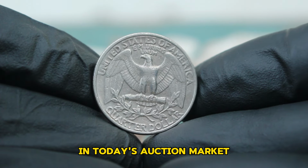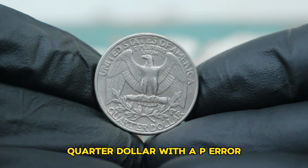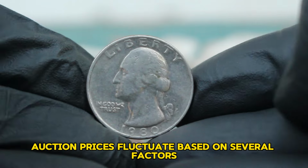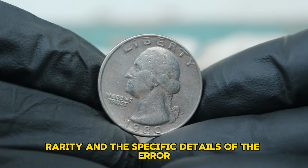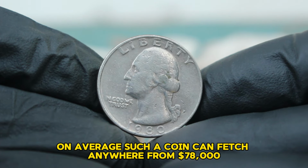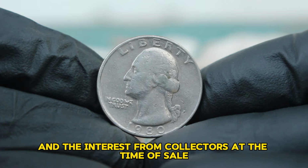In today's auction market, the value of a 1980 silver Washington quarter dollar with a P-era mint mark in fine condition can vary. Auction prices fluctuate based on several factors including demand, rarity, and the specific details of the error. On average, such a coin can fetch anywhere from $78,000 depending on the specifics of the error and the interest from collectors at the time of sale.